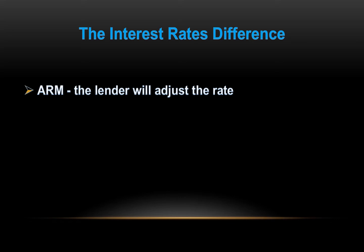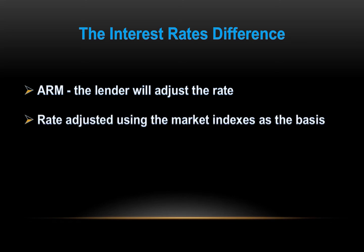Sometimes you will see the notation 5/1 in your ARM. This means that the rate will be constant for 5 years, and then the lender will adjust it annually afterwards. Currently, some lenders are even extending the initial rate lock period from the traditional 5 years to 7, 10, or even 15 years. This makes the ARM even more attractive than other types of mortgages.